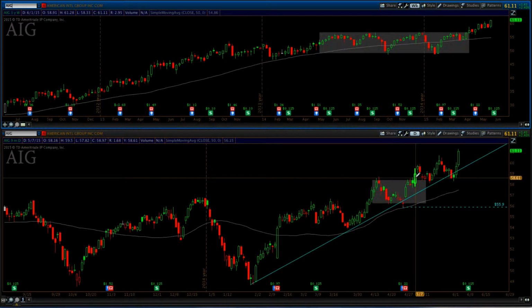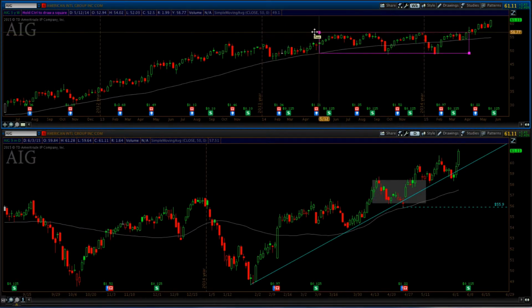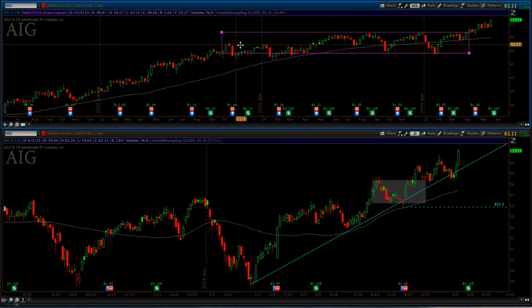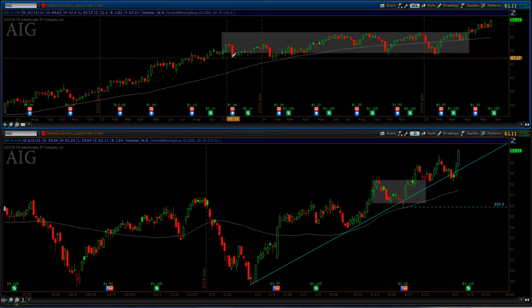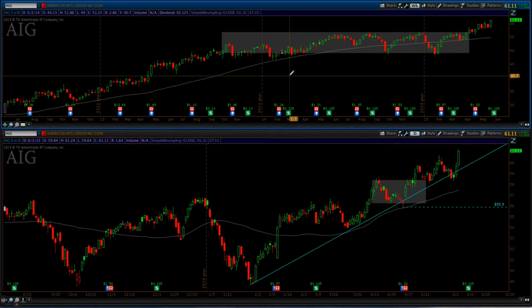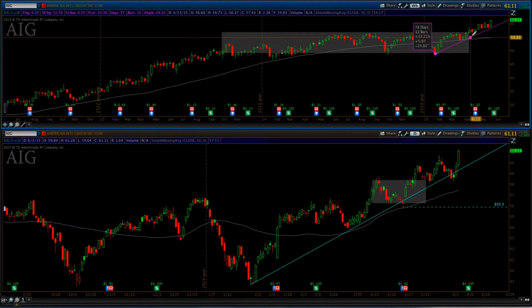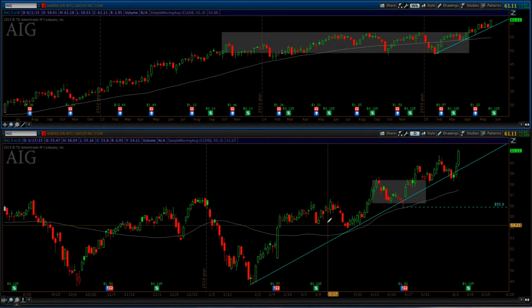So the setup essentially is we've been consolidating on the weekly chart for some time now. You can see we can even extend this all the way back until the middle of 2013. So a little bit of 2013 and basically all of 2014 and a little bit of 2015, we've been going sideways. Whatever changed in AIG, we started to put in a series of higher highs and higher lows, and we pretty much have this breakout uptrend now in place.